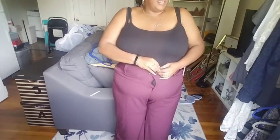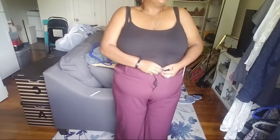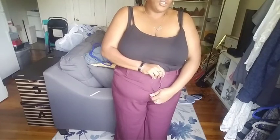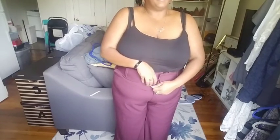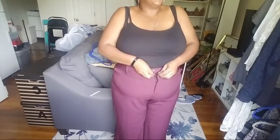So this is what I'm talking about. These are so tight. I remember having to pull my tummy in to get them buttoned when I was trying them on. I just kept saying, with their pants, they tend to stretch as the day goes by. This is a button also, which is kind of weird because usually there's the little plastic things. And it's a very high-waisted pant. But you see what I'm saying?